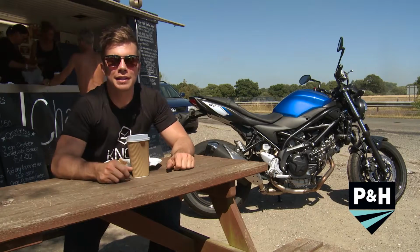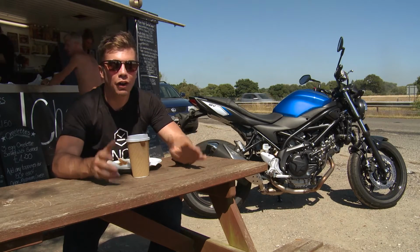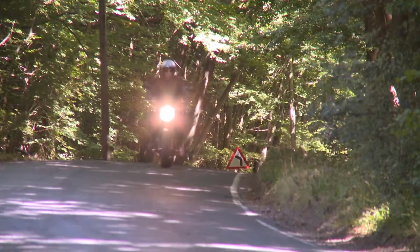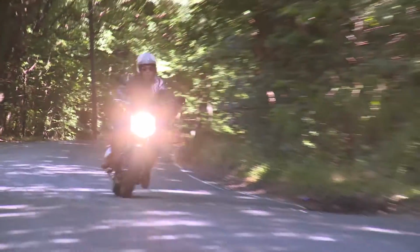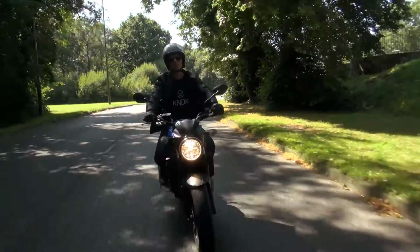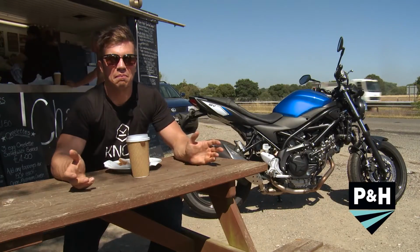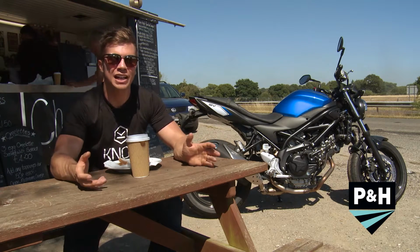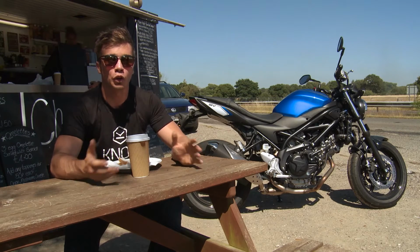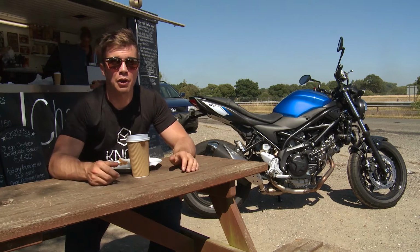I think if someone made me decide between an SV650 and an MT-07, I'd still be asking for the keys to the Yamaha. I think at this price range, the Suzuki just takes itself a tiny bit too seriously, and whilst it ticks all the boxes and it does some things better than the MT-07, sometimes you just don't want all the boxes ticked and you want something that is going to do something that you can't justify, which is put a smile on your face and be fun. And I think with that, the MT-07 does a much better job.